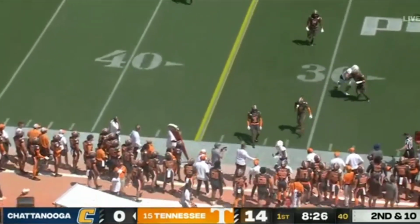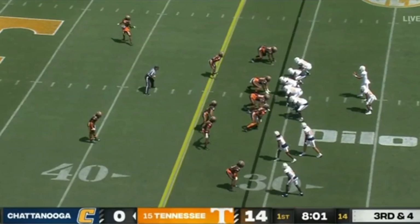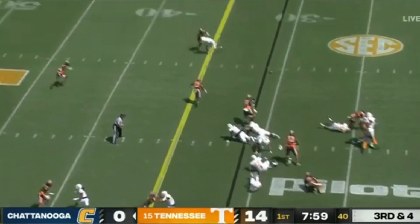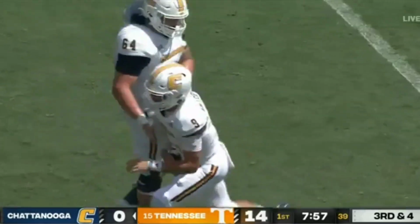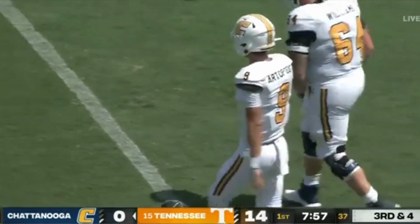Artopius throws to the sideline. That ball's caught. On 3rd and 4, Artopius throws it at the feet of a receiver. It's incomplete. Sam Phillips was the intended target.